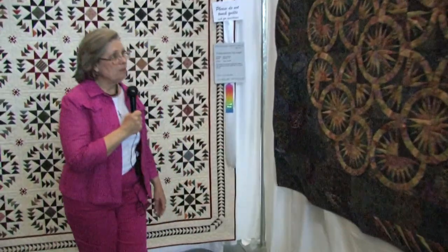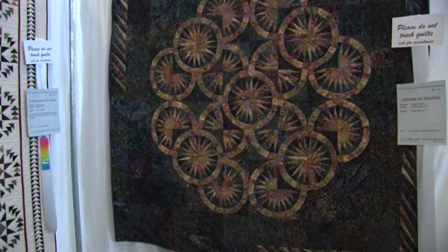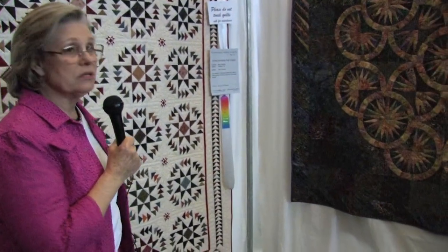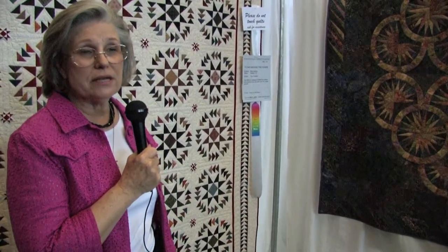This is a Judy Niemeyer pattern. Judy Niemeyer produces art quilts, and this is a paper piece pattern. I'm seeing more and more of Judy's patterns, not only in the shows, but also in the quilt shops. I think they're gorgeous quilts, mostly done in batiks. Batiks are fun to work with. They have a very different feel because of the dyeing process.